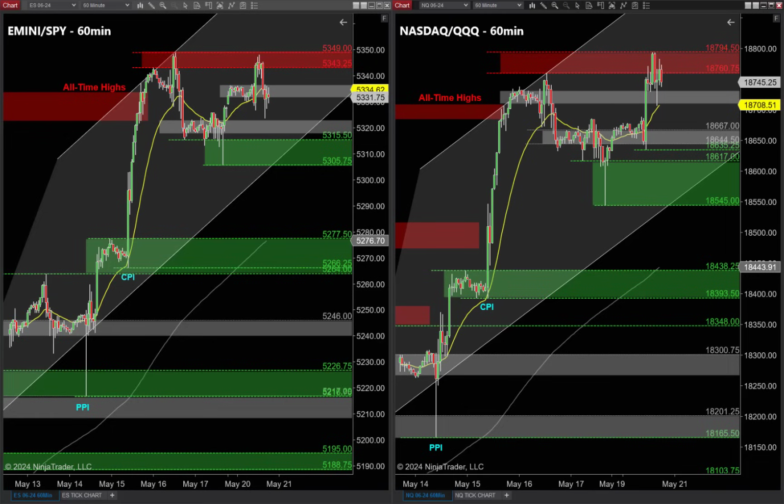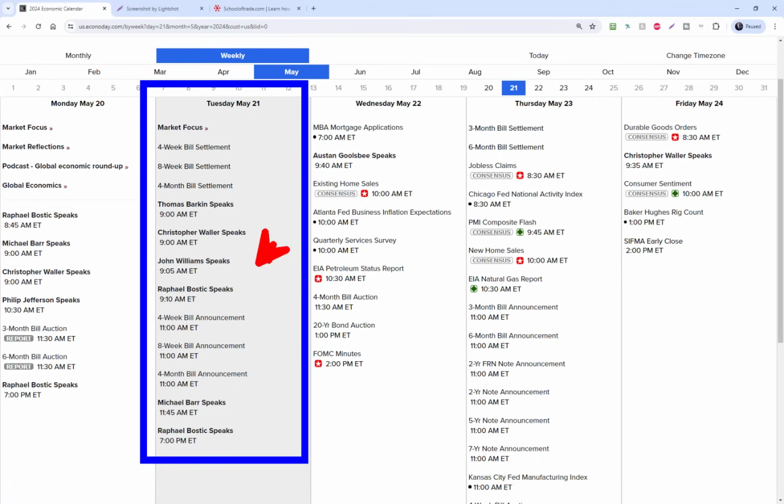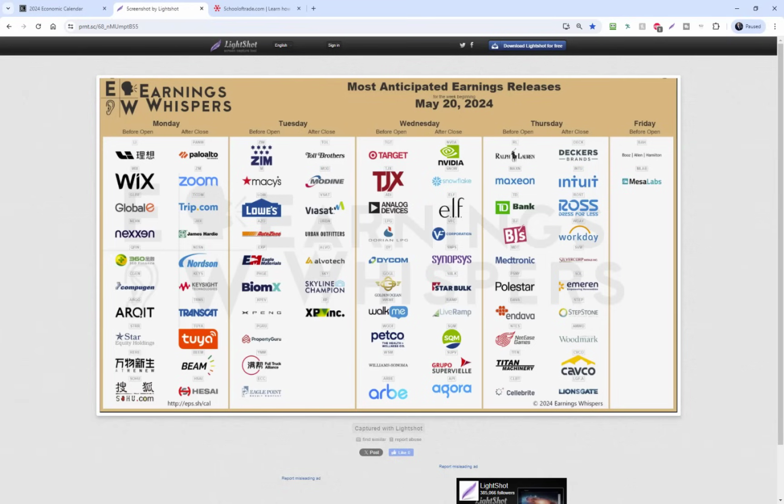Before we do that, though, let's check our schedule for Tuesday's trading session. We don't have any major news on the schedule for tomorrow. A bunch of Fed speakers speaking tomorrow. I don't expect that to be the big catalyst of the week. The focus now really shifts to a couple things. The FOMC minutes on Wednesday afternoon, the PMI number on Thursday morning, and right between that, we have what is arguably the biggest catalyst of the week, NVIDIA earnings coming out after the close on Wednesday.